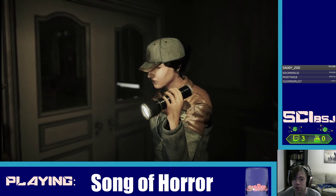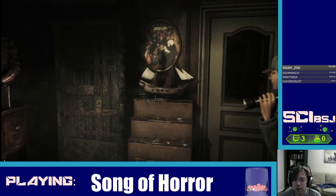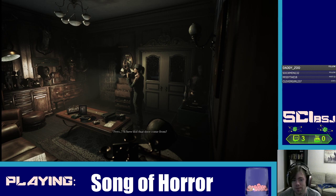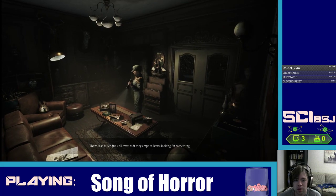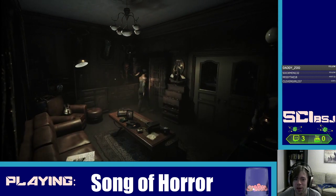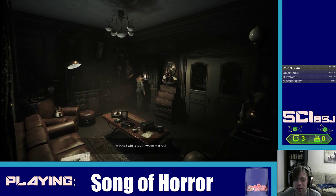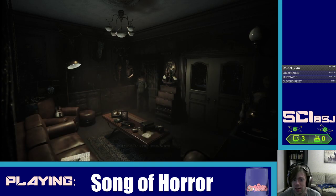Hello, there's the door that shouldn't be there. Should we go through the door? Where did that door come from? So much junk all over, as if they emptied boxes looking for something. The key. I found the key. I used the key. It's locked! How could that be? I don't know. Use key. The key is useless to me now.